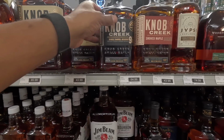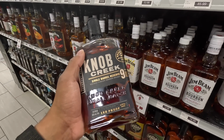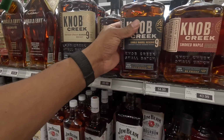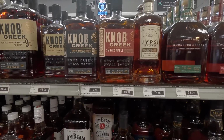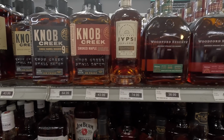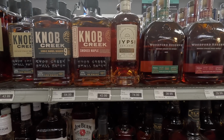You know, I cannot say too much about the Knob Creek 120 proof bottle. If you can get a store pick, it is a great bottle. You won't be disappointed. Gypsy. Don't know anything about the Gypsy Explorer, but sitting at 103 proof for $74. Let me know in the comments below. It's 86 years. I don't know.